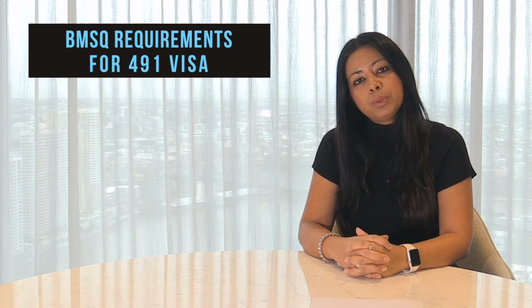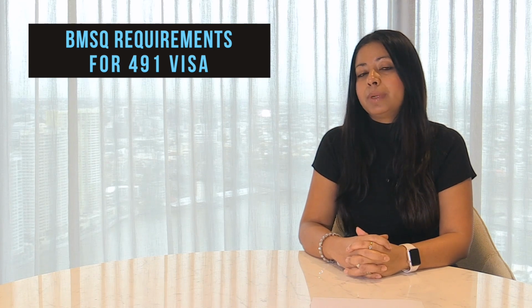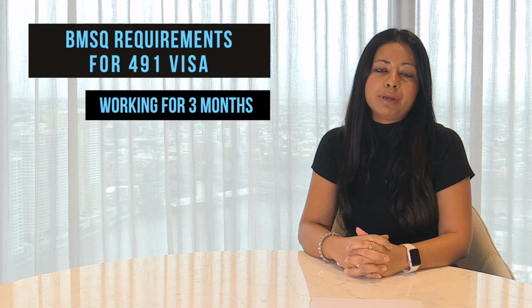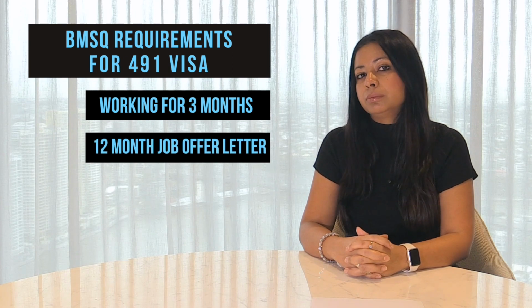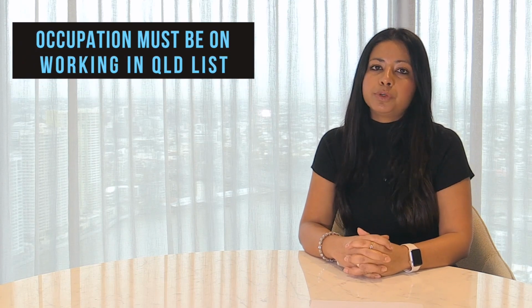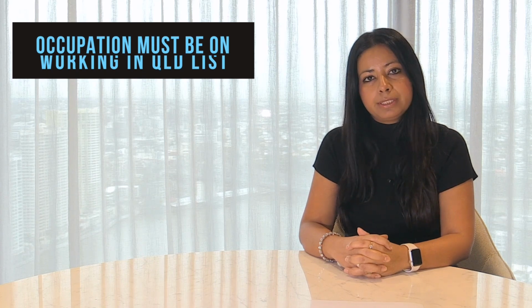However, for the 491 visa, you need to have been working in your nominated occupation for the last 3 months, and you also need to have a 12-month job offer letter in your nominated occupation from a regional Queensland employer. So if you meet these requirements and you also have your occupation listed in the Working in Queensland list, then you may apply for this category.